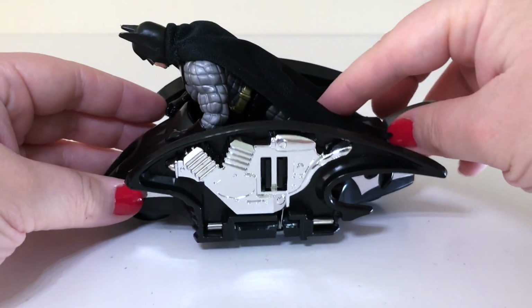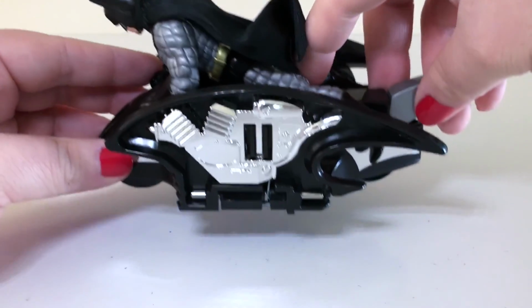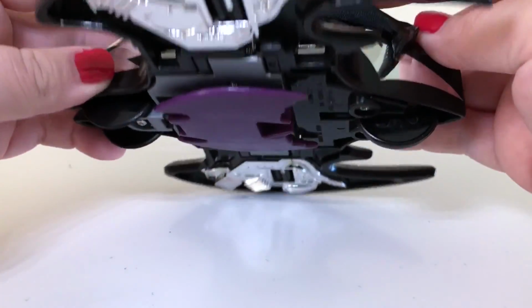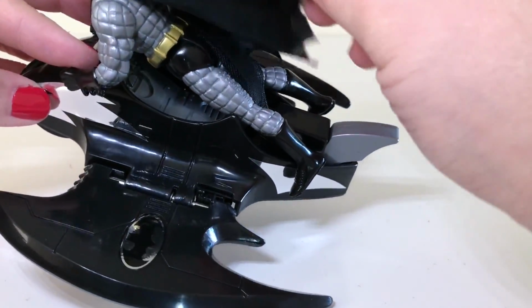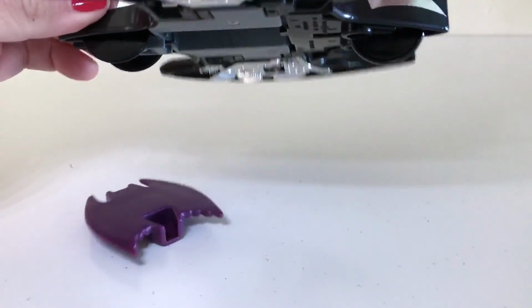Now, if we want to make him fly, we'll go ahead and hit that button. It's a little hard to access with the figure on there. And now he can take off into the sky. And there's also that launching missile in the bottom, that projectile that I told you about. So basically what you do is that same button back here that we used to launch the wings. We're going to go ahead and press it a second time. And it falls out.